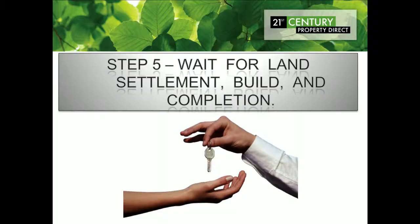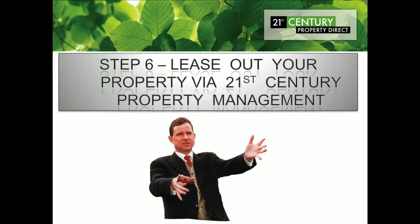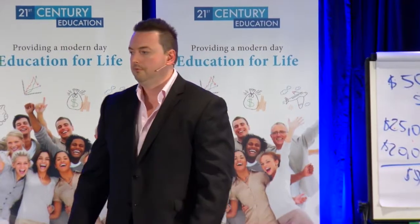Then you wait for the land or build or whatever, and then you get the keys handed to you, and then you make sure that you get a good property manager. We actually use Cameron Fisher from Changing Places Real Estate, who's around the corner here in South Melbourne. He leases out all our properties. Amazing property manager. I use him myself.